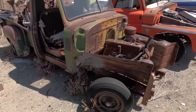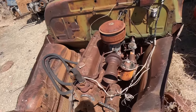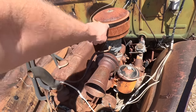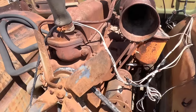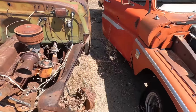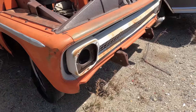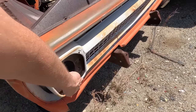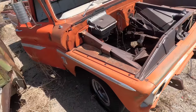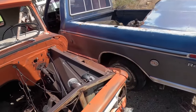The more random trucks over here. This one still has the engine in it. Is that the oil carb or the oil filter on top? It has the horn. Look at that. Man, these things. It's probably still 6 volt. And we have a 10 right here with a good grill, pretty close to a good grill. It might have a little dent right there, but man, these things. There's another one over there. We got an older Ranger, like a really old Ranger.